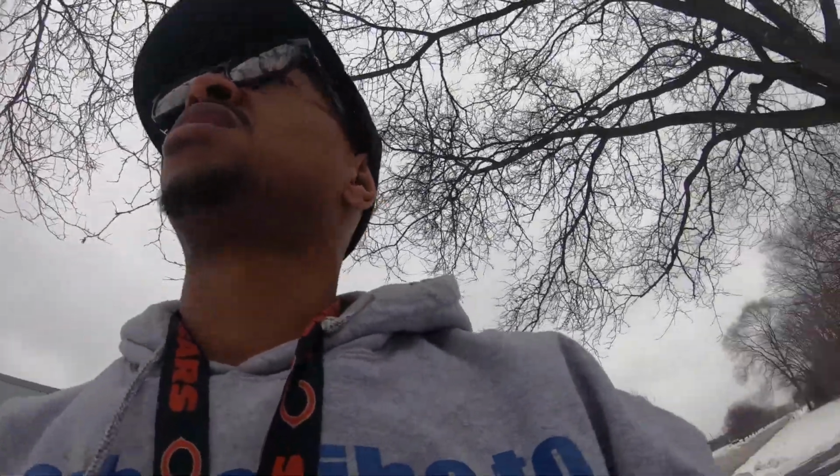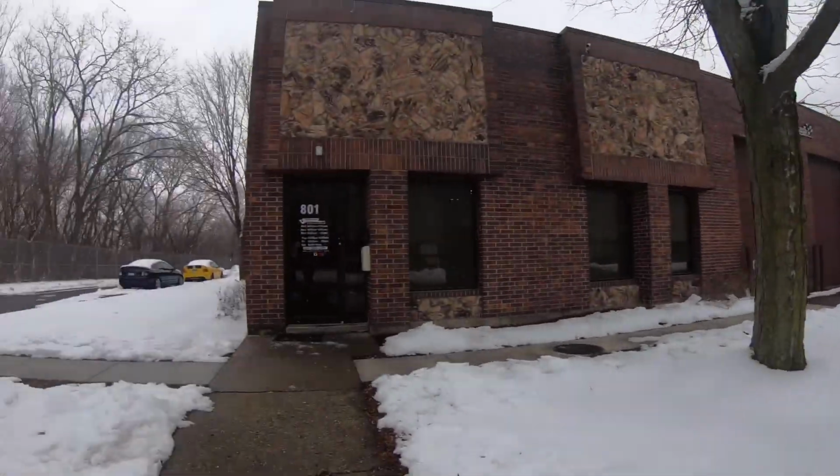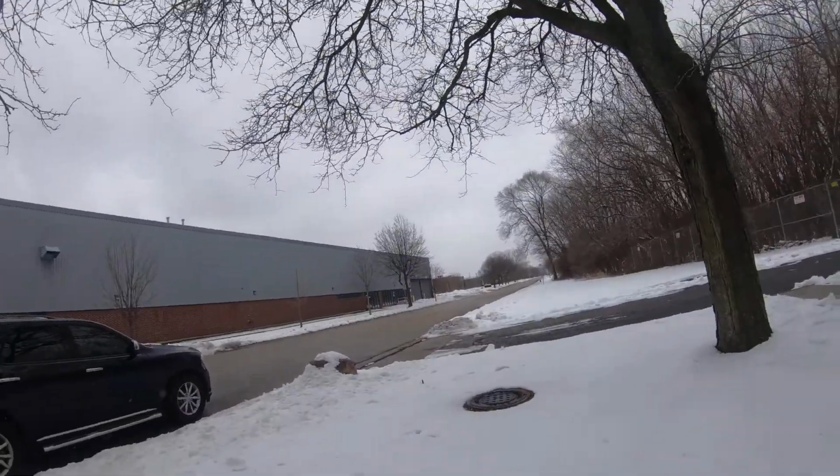Wait till the trucks pass. It's my first time here. Let me show y'all what it looked like over here. In Schaumburg, 801. Let's go in.